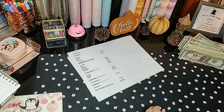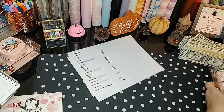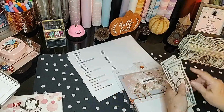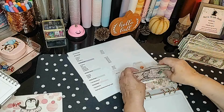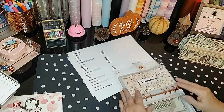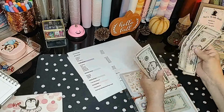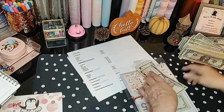Okay, and now my business binder. Shipping is getting 25. 5, 10, 15, 20, 25. And supplies is getting 50. 5, 10, 15, 20, 25, 30, 35, 40, 45, 50. Ooh, it's thundering outside.